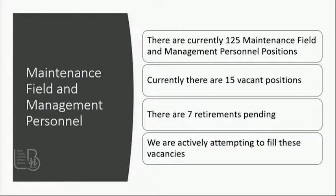I have a question about filling the positions. Do we give any kind of priority to existing staff or somebody who has experience before we look outside?